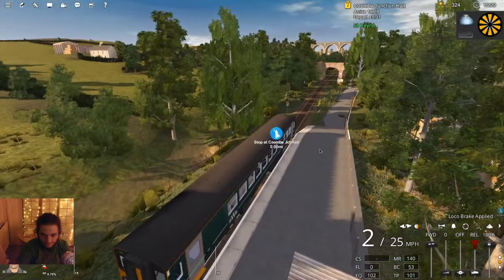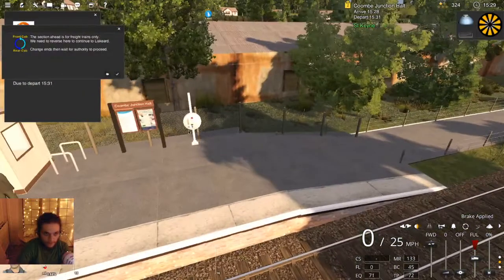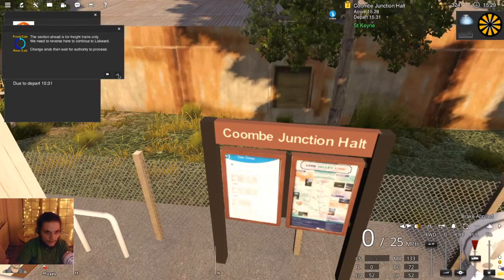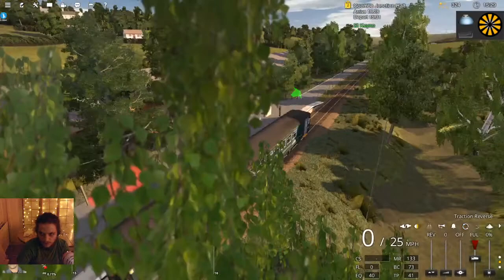Stop. There we go. The station is for freight trains only. We need to reverse here to continue to Liskard. Change ends and, okay, yeah, sure, of course. Oh, I was late and I lost a couple of points. Well, it's unfortunate, but not too bad.